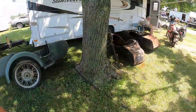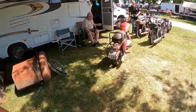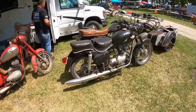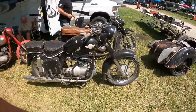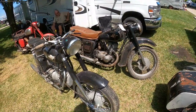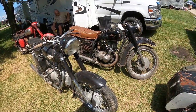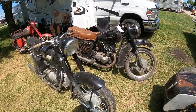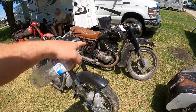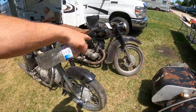The Euro sidecar. Don't know about those. The kicker cover. Jawa. With the vent hole in it. Is that a Planeta? Yeah, that one there. Is that a Planeta, this motorcycle here?